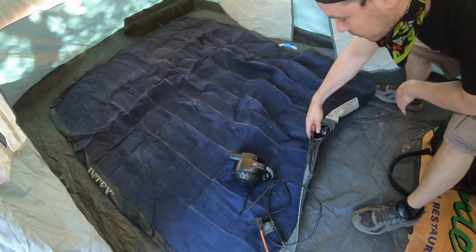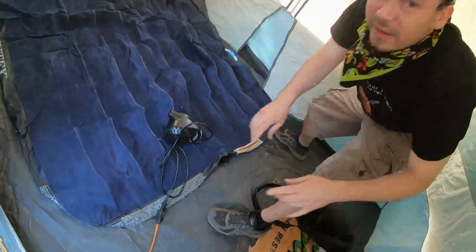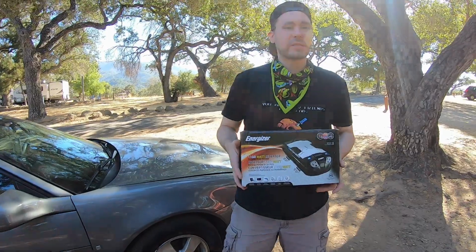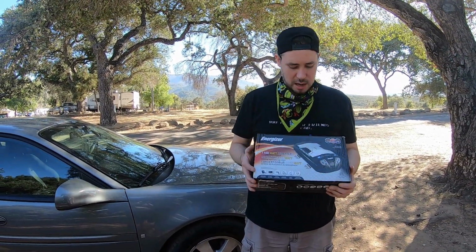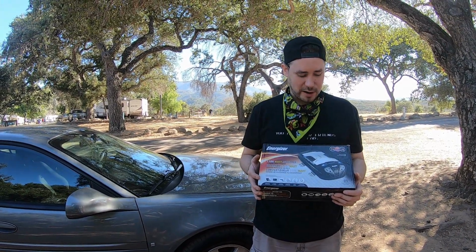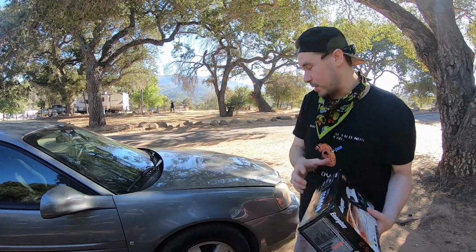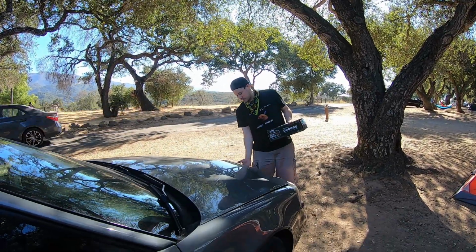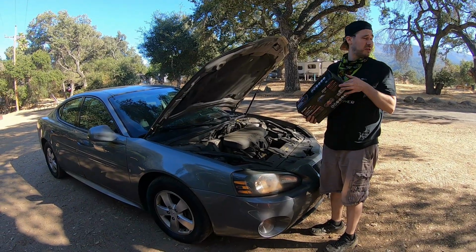But we gotta pump it up with this pump here, and we don't have power at this campsite, so I have this thing called an inverter. What this thing is, you basically hook it up to your car battery or any battery, and it inverts the power. I don't know, but you can plug stuff into it. So we're gonna use that to pump up our air mattress. I've only used this once. And I have the car going just because I don't want to drain the battery.